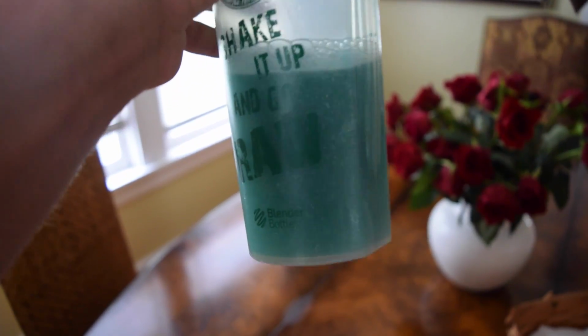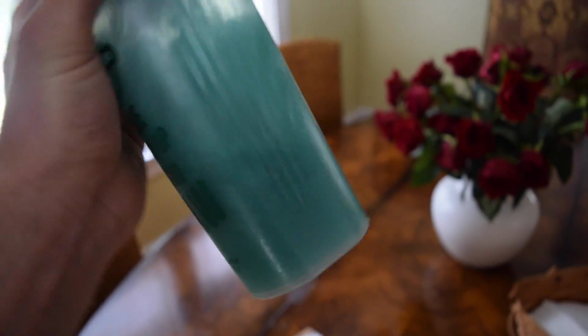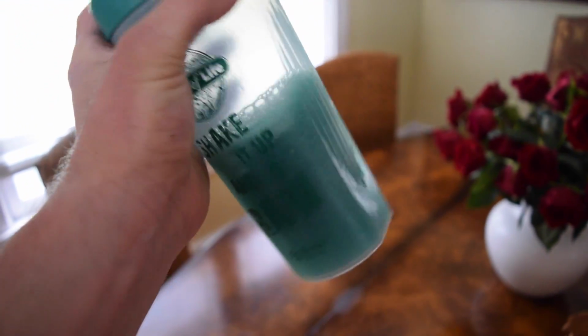Not the most appealing turquoise color. Sort of reminds me of, well, for one thing, the color of this bottle, and another, Nano Vapor. That dark, can't even see through it type of color. It's always kind of sketchy if you can't see through your pre-workout. Like, what's in there that's that dense?